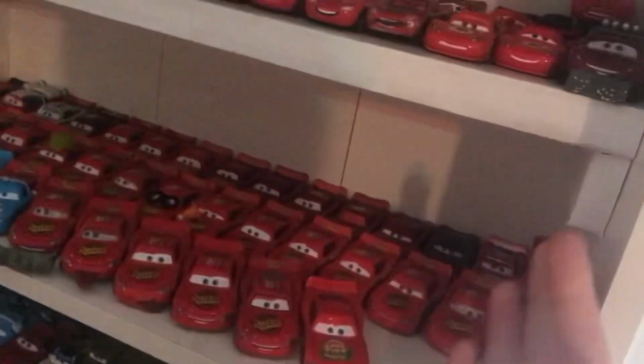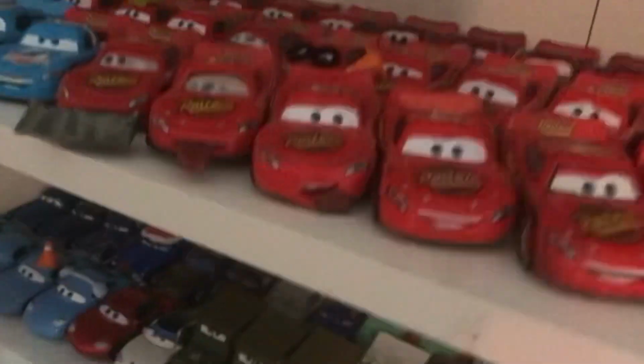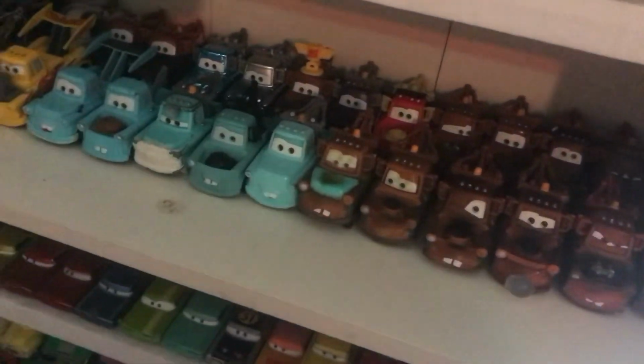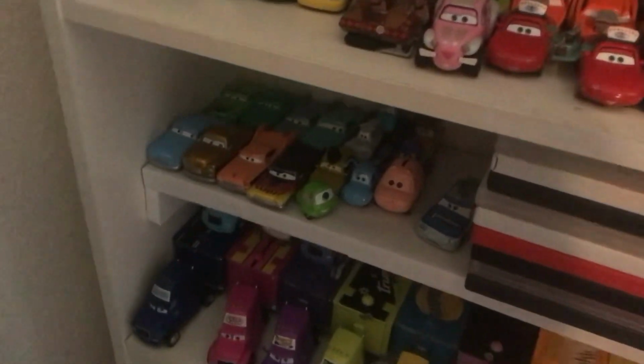It's just got a bunch of stuff up there, and then you got my ever-expanding Cars collection. All my McQueens fit on these 2 shelves. Very nice. For those who don't know, I am a massive Cars fan as well as Thomas. Radiator Springs characters, you got all the Maters here. Chokio Mater. All the Ramones and other characters. Some background characters from Cars 1. Got some more background characters.